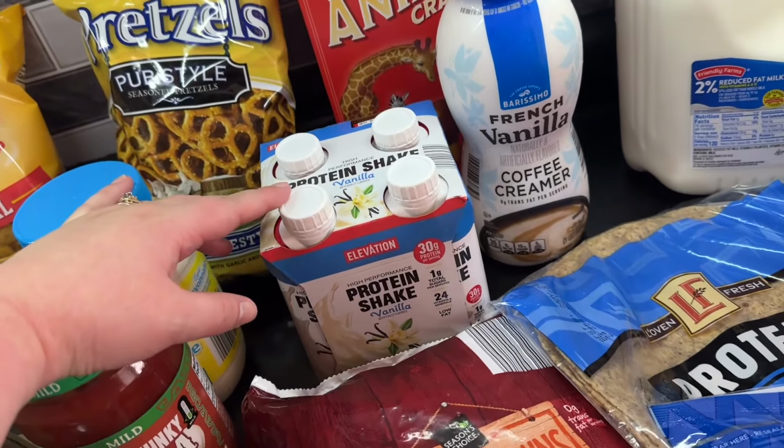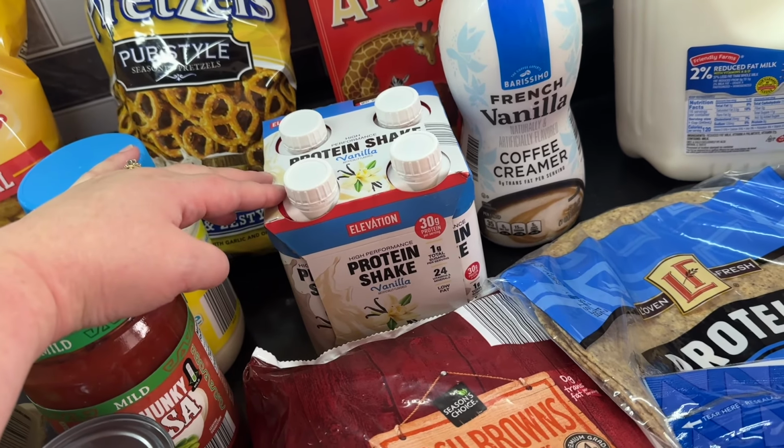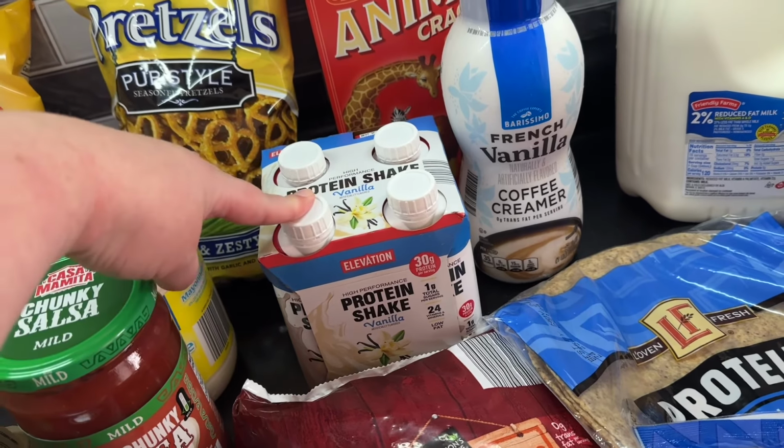These protein shakes, I got these last week and I actually really like them. They honestly taste just like Premier Protein. Not chalky, not anything like that. Really easy to go down, so I got more of those.